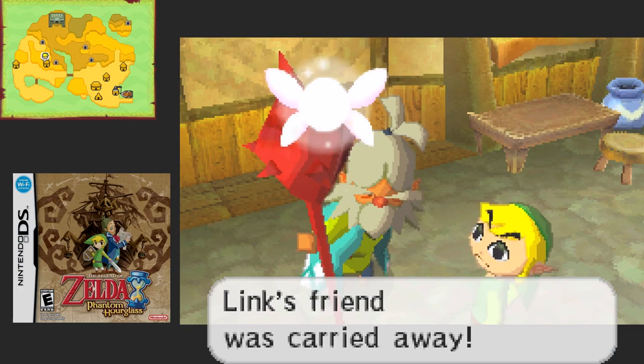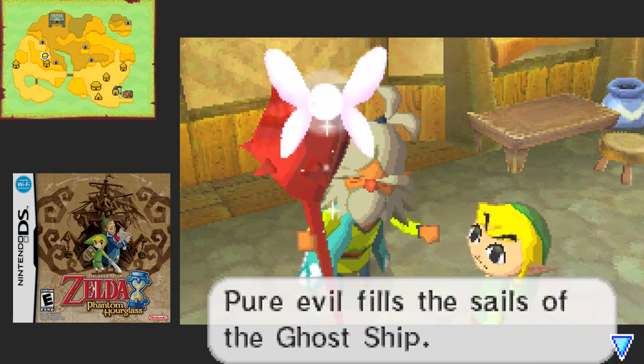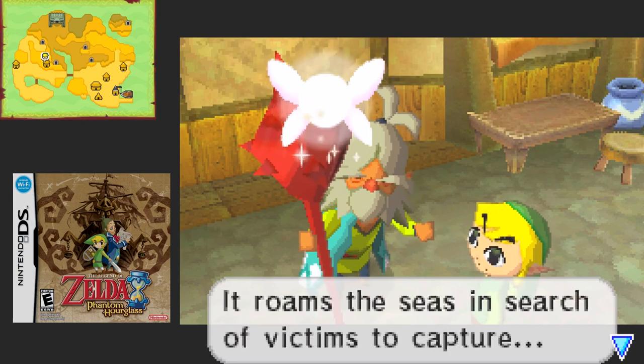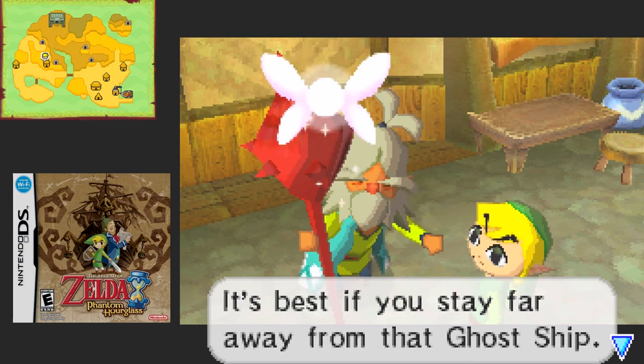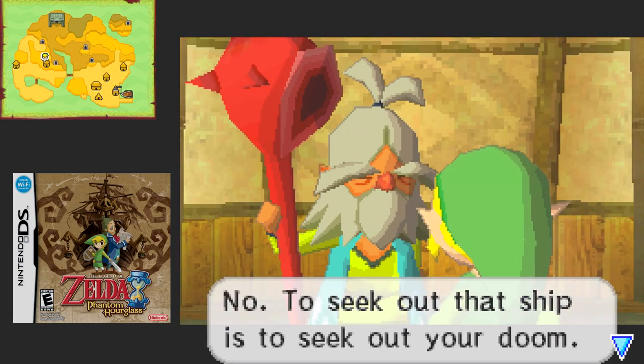Link's friend was carried away, where evil fills the sails of the ghost ship. It roams the seas in search of victims to capture, and no one has ever escaped from it. It's best for you to stay far away from that ghost ship, or you will seek out your doom.